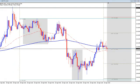Alright guys, we're back. I just wanted to come back real quick and update this pound yen trade. Right now we're sitting at 131.04. Had the original entry of 130.65, and with this trade, I'm going to be letting this one run a bit longer.